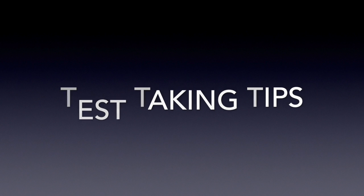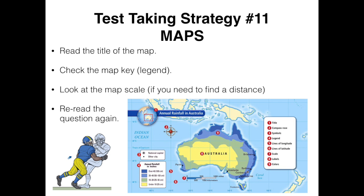We're back with Test Tip Tuesday. Today's tip is about questions that use maps. So what do I do if I have a question that has a map?